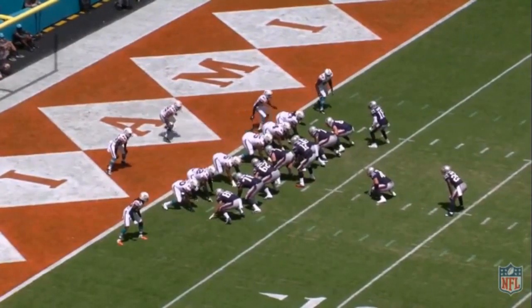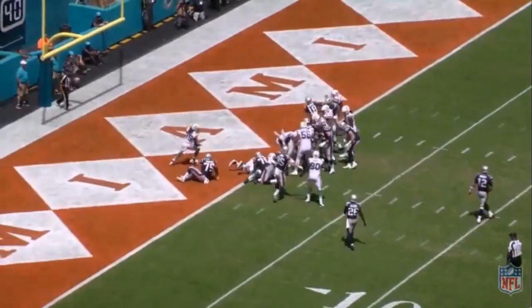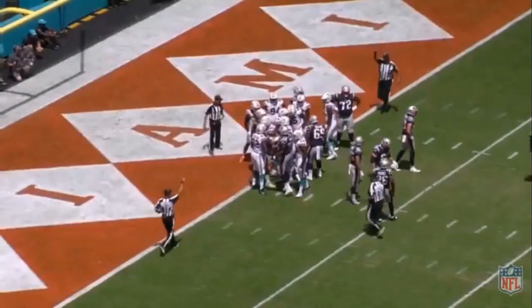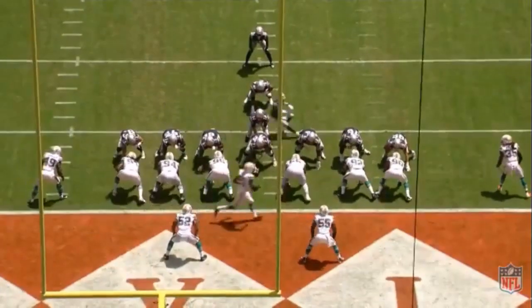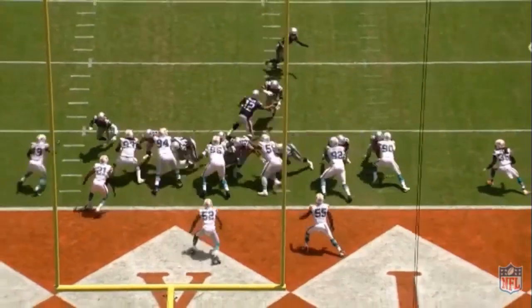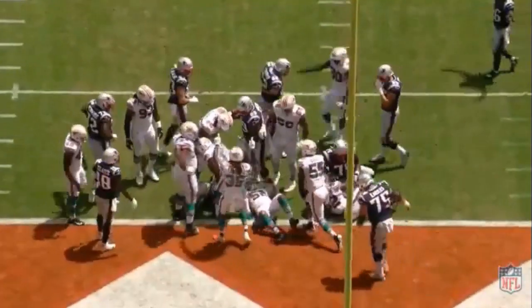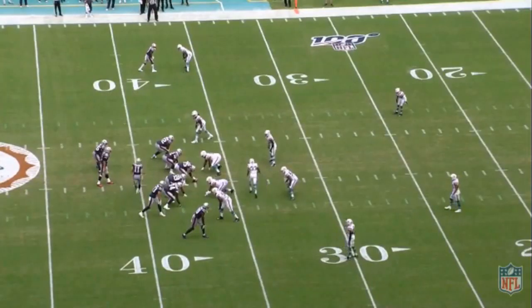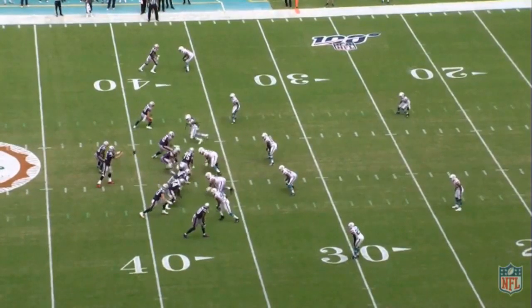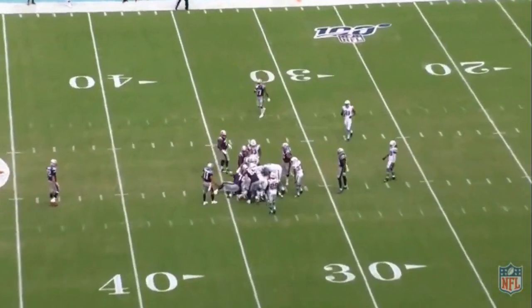Goal line. Ooh, that was a fullback, huh? Yeah, I think that was a dive. Fullback dive right there. Let's see. Woo, he stopped that boy. Stopped that boy on the goal line, dog. Yeah. All right, let's check this play out. Stopped it.